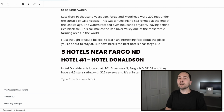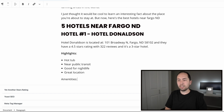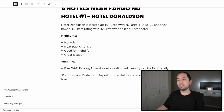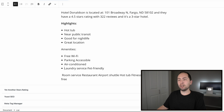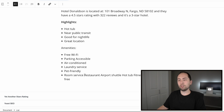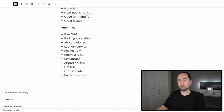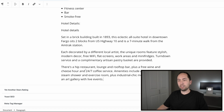And then this is literally where you just copy and paste. So like highlights. So then I would probably bold that, you know, and then you would take these, because these were the highlights, right? Okay, and then you would do amenities, copy and paste those. And if you want to do the bullets, you could just put a dash and then space. So free Wi-Fi, and then parking available, air conditioned, laundry service, pet friendly. You see what I'm saying? It's so easy. Room service, restaurant, airport shuttle, hot tub, fitness center, bar, smoke free. Then you could say hotel details right here. Hotel details. And then paste that in there.